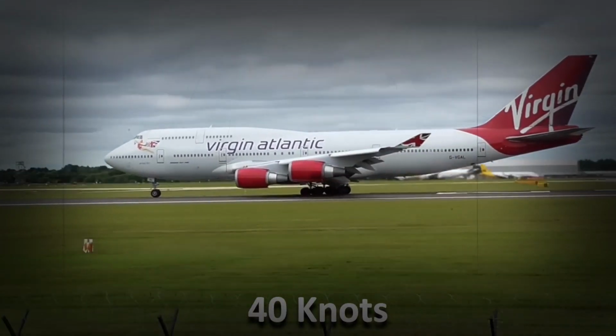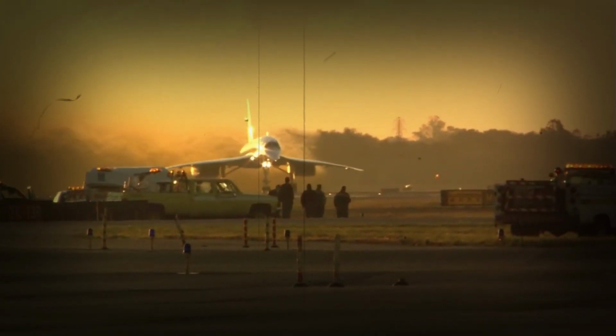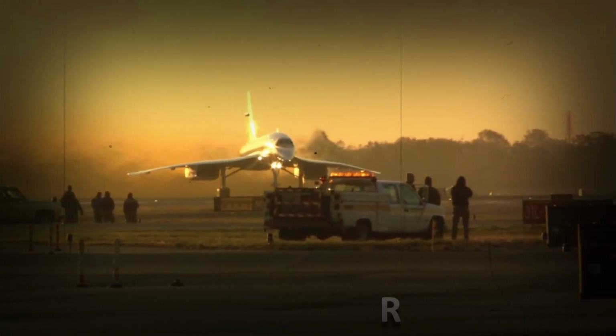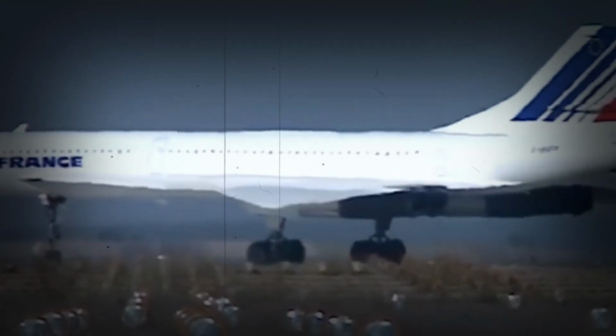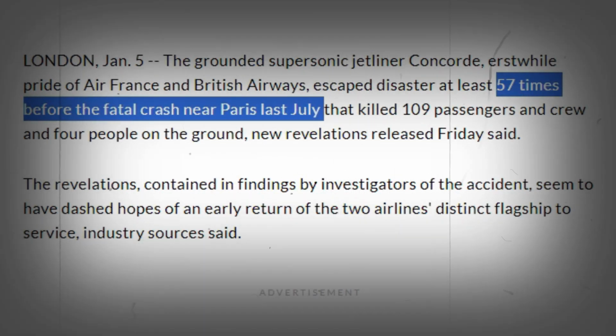Moving away from the angle of attack to speed, the takeoff speed of a Boeing 737 reaches 140 knots or 160 kilometers per hour, while Concorde had to reach speeds of up to 200 knots, which is 230 kilometers per hour. Due to such high speeds, Concorde's tires experienced pressure beyond their limit, and in many incidents, these tires burst. During its 30-year service, Concorde's tires burst 57 times, but there was no major damage.